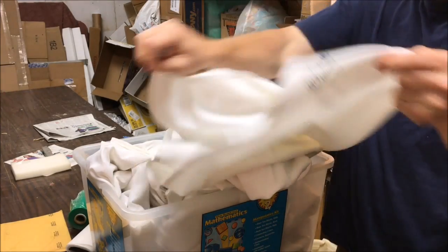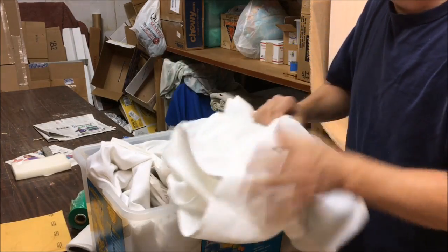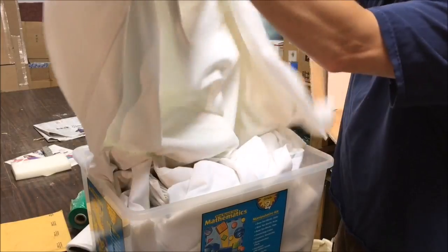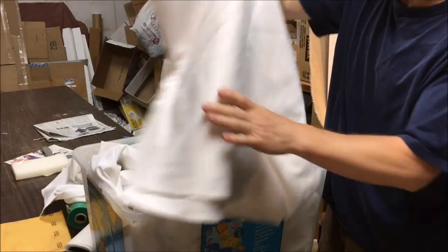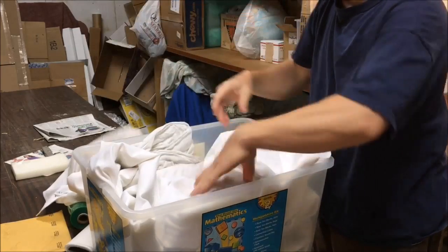They're huge sheets, like 90 by 90. And they're a real heavy linen fabric, cotton. So I think they'll make great backdrops, drop cloths, covers, even furniture covers.